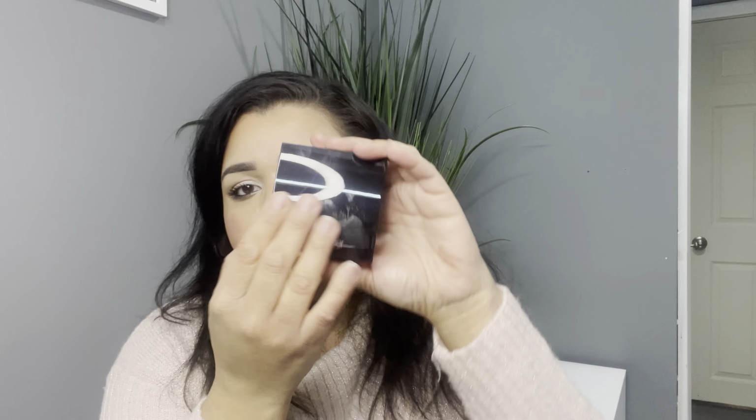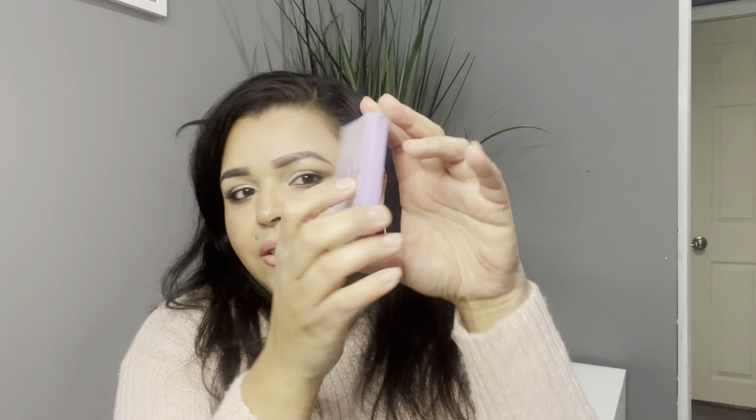A Tarte double-ended liner, Laura Mercier face powder, a moisturizing face cream, then a Bali Balm that smells heavenly. That smells like a tropical island. I love that. Okay, and then I got the Huda Beauty Pastels Lilac eyeshadow palette. So all in all, I love everything that I got. It's just weird that I got the wrong card, so I'm not going to add it up because I got the wrong things.